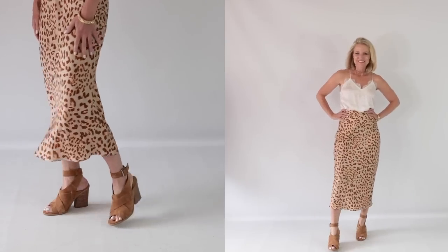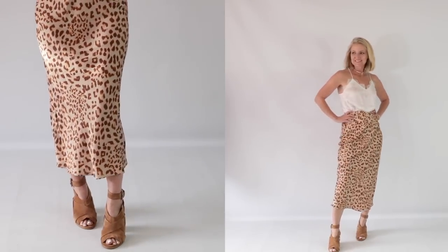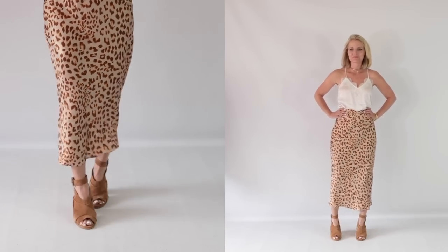And then with this look on my feet, I just have a pair of tan sandals. These are old. You guys may remember them from the Nordstrom sale. They're by Mark Fisher. I don't think they're available anymore, but I'll link something similar below.